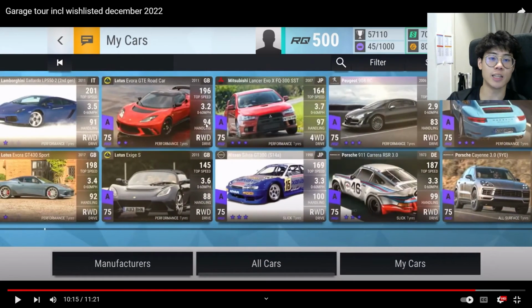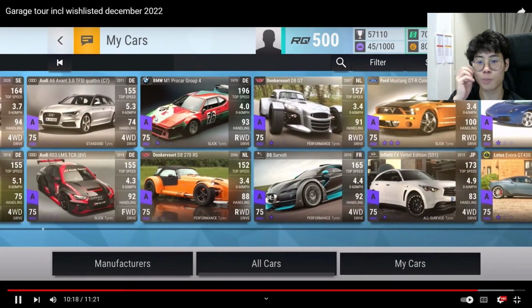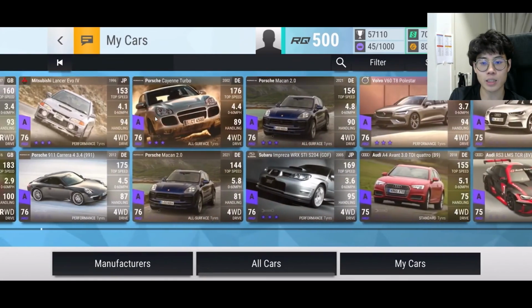There it is, right here. Yeah, the GTE road car. Yeah, just to let you know, it's Year of the Rabbit now. You have it at 2 stars. So if you're looking for an epic that you want to finish, that Lotus would be a good one. That would be my opinion, to be fair, because it's so close to being done.